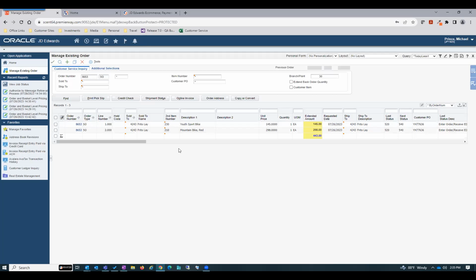So that is a second way to be able to enter orders and have the customer themselves enter all of the credit card information.